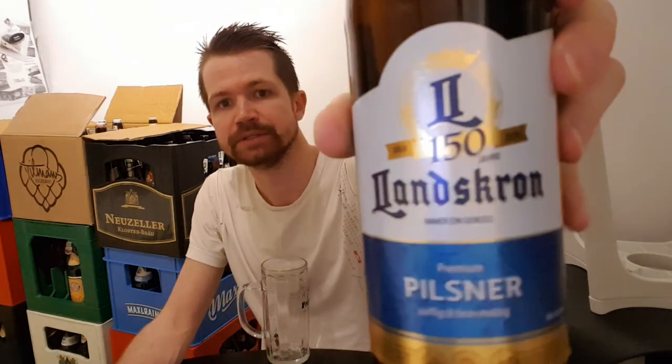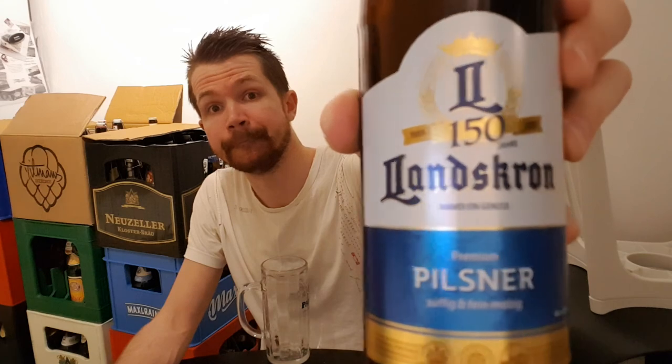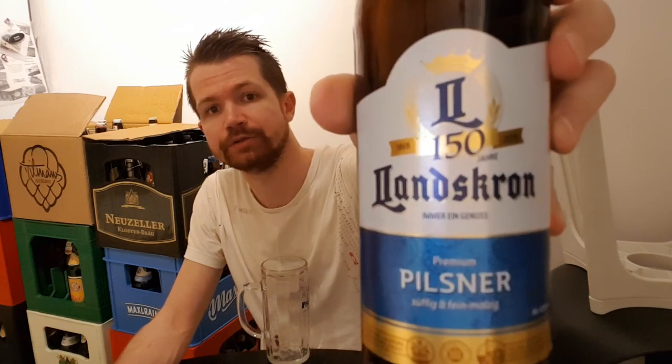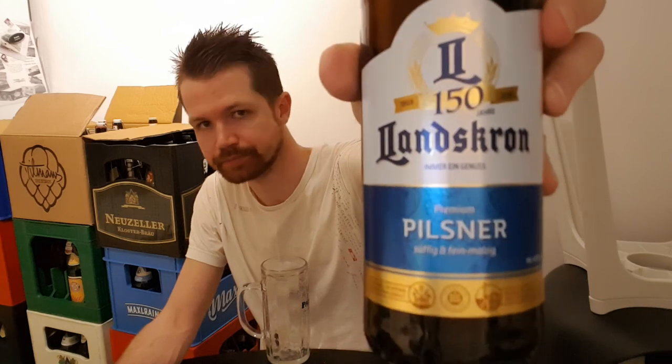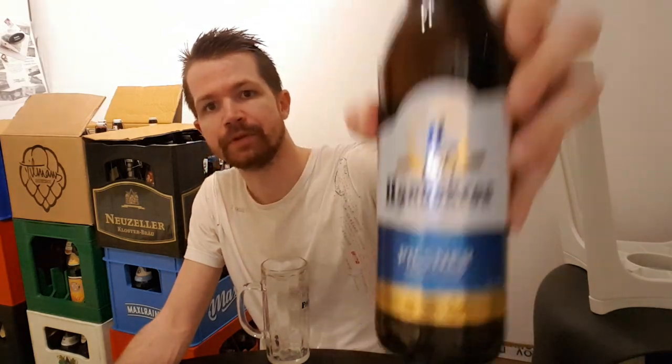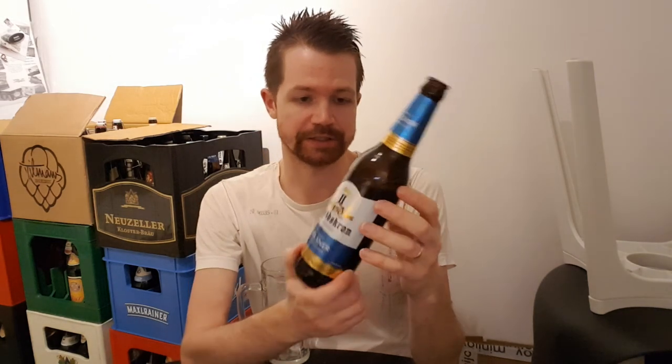Also let me show you the logo right there. 150 years. Landskron Premium Pilsner from Görlitz in Saxony. Started in 1869. It's a nice one, of course.